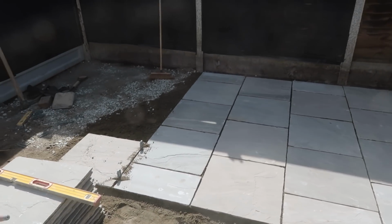So I'll show you what they've done so far. I've already dug out a lot of the soil, so it's a little bit lower. Then they put a sub-base of MOT and crushed it, and then a dry sharp sand mix over, and then just a bit of a wet mix on each of the tiles to get that extra suction. Really, really happy with it.